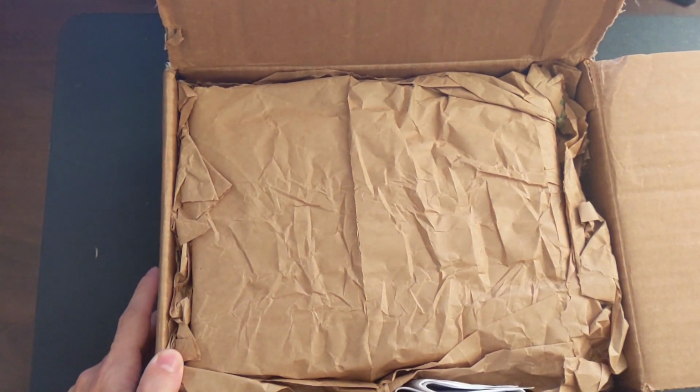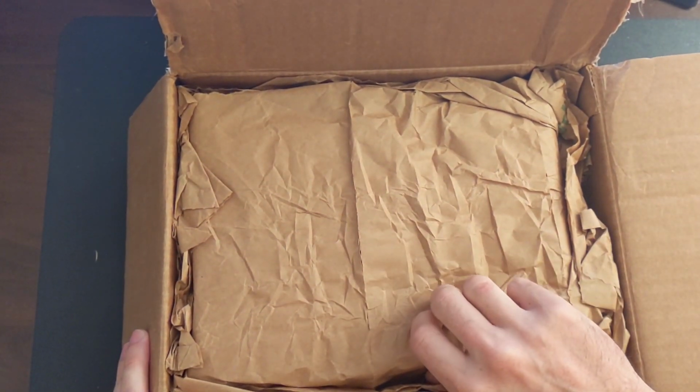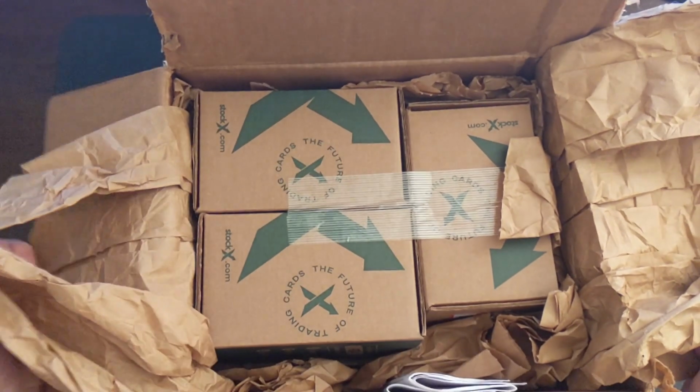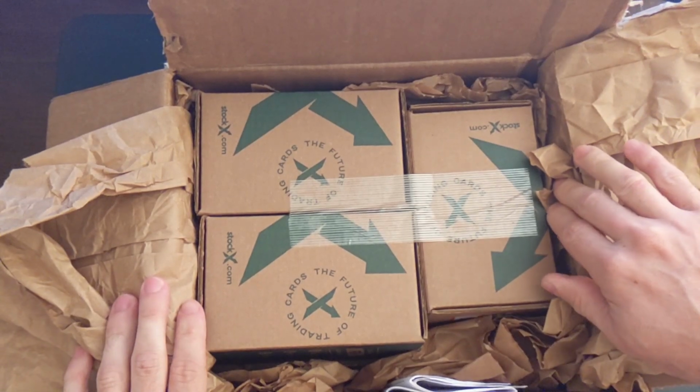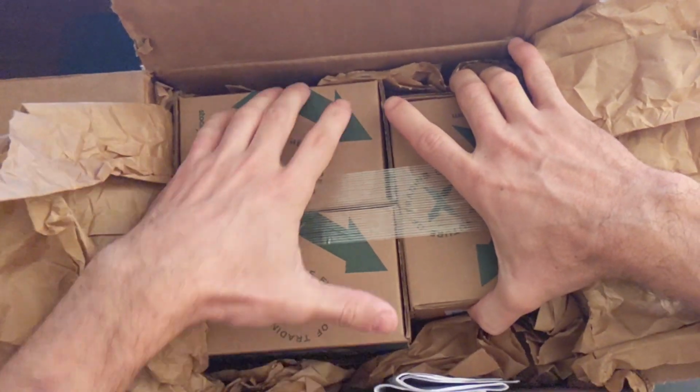I actually have had issues with Amazon orders and boxes getting stolen off my front porch in the past few years. So luckily I got to this before anybody grabbed it. Would sure be a bummer if these went missing.